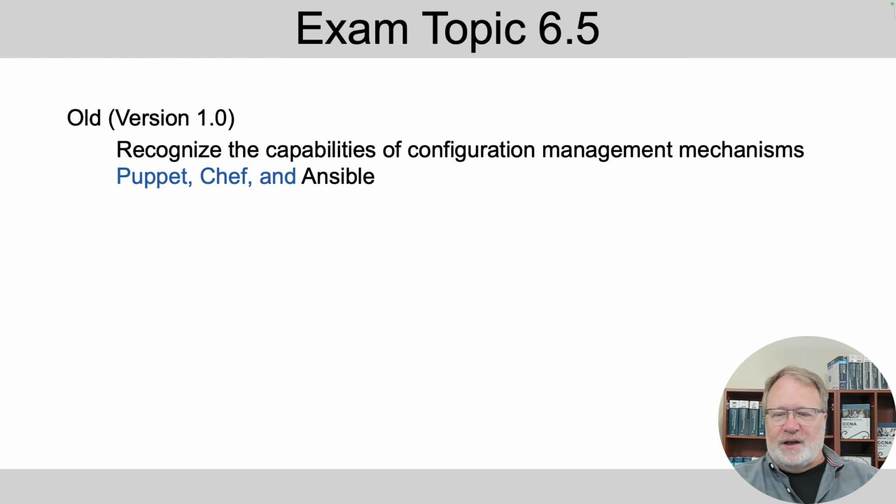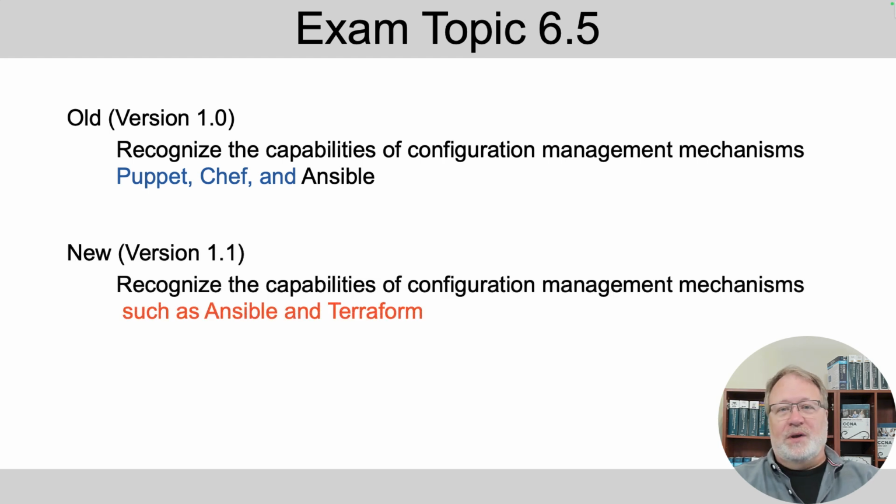All right, last one. There's an exam topic in the version 1.0 blueprint that mentions Puppet, Chef, and Ansible. Well, Ansible sticks around and we pick up Terraform, but we lose Puppet and Chef. So the details of Puppet and Chef, of which the depth was not much, you don't have to know those, but you pick up a little bit on Terraform. So it's probably a fair trade, and honestly, it's a great change. Nobody really uses Puppet and Chef a lot for network automation for Cisco devices anyway, and you will end up bumping into Terraform. So it's a very positive change, in my opinion.